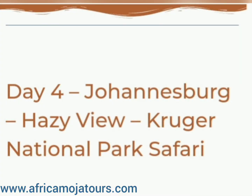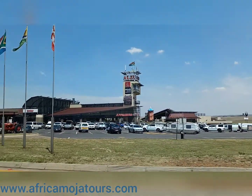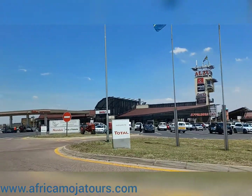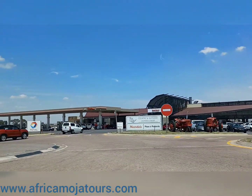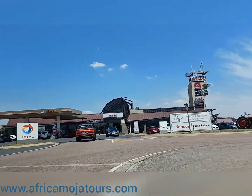On the fourth day, we will leave the hotel very early in the morning and begin our road trip to Mpumalanga province for our afternoon Kruger National Park safari. After 2 hours of driving, our first pit stop will be at Middelburg, where you can use the restroom or grab something to eat at your own cost.